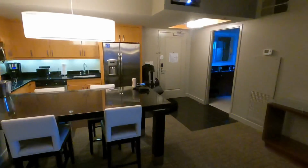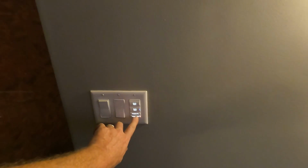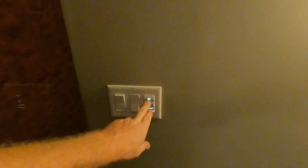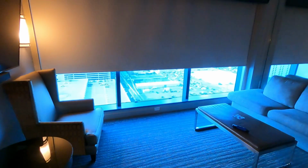So this is a living room with a one bedroom. And then if we go over here, there are some buttons. You can just hit projector off, and it will switch. So then the projector turns off, and then you turn the regular part of the TV on if you want to watch it. And then here are the shades, and you can just hit shades open, and the shades will open up, and you get your view.